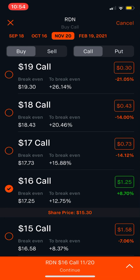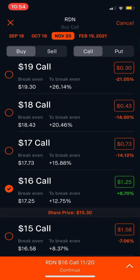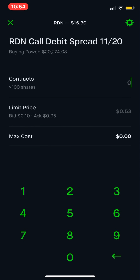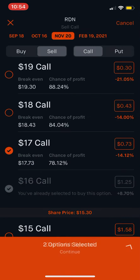select button over here. You would want to buy the first one and then sell the one above it. Click it, and that makes it a debit spread. Review the order. You can bid between 0.10 and 0.95. For a debit spread, you want to try to bid for the lowest price. So we'd type in how much we want. We'd bid 0.2 and try to fill it to the best of our ability.